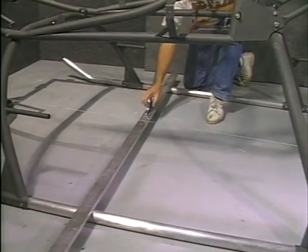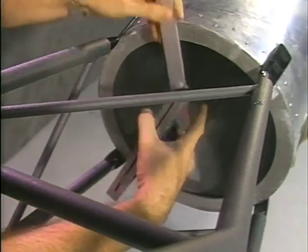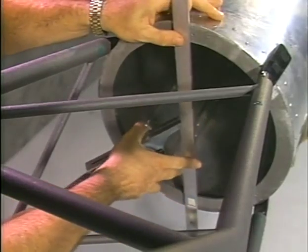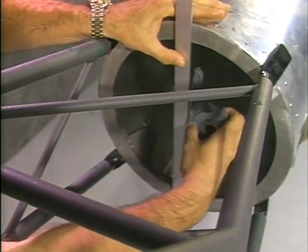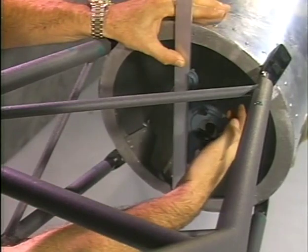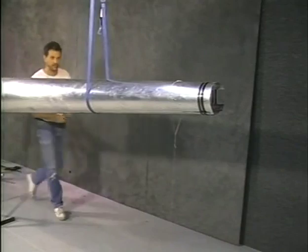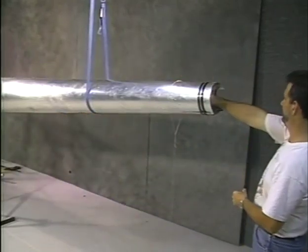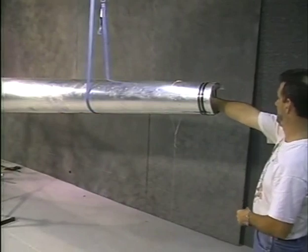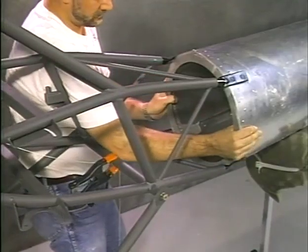With the skids leveled laterally, check the vertical alignment by lining the 2 small holes drilled in the number 1 bulkhead with a straight edge and a level. Using the same method, check the number 4 bulkhead. If number 4 is not leveled vertically, rotate the tail boom to achieve vertical alignment.